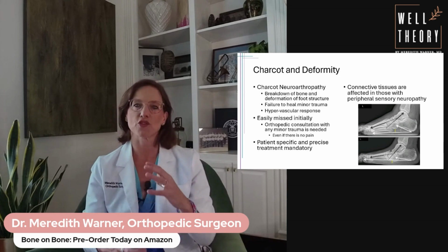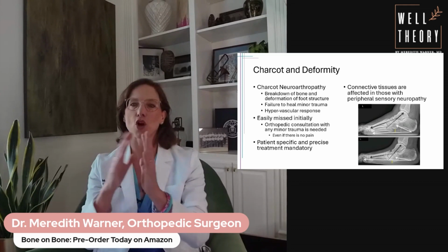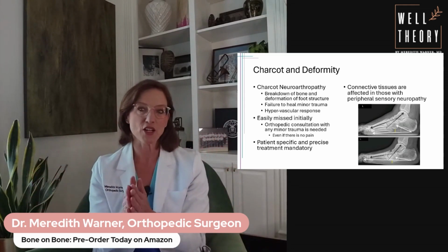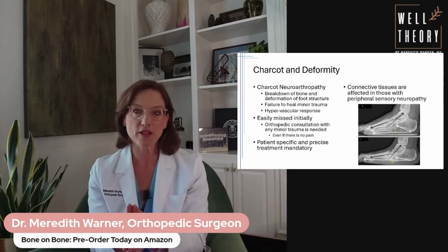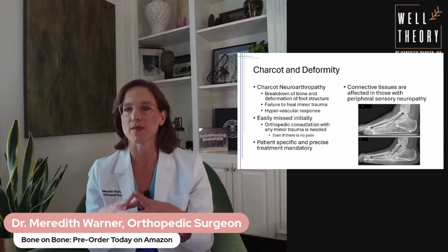And then the trauma just causes more trauma, which causes more trauma, which eventually causes all of the foot bones to fracture and dislocate, and it's just a disaster. This is not a peripheral arterial disease problem. In fact, these patients usually have a ton of blood flow. In fact, it's hypervascular, and it is extremely easily missed initially.